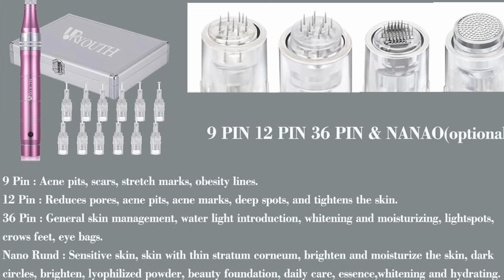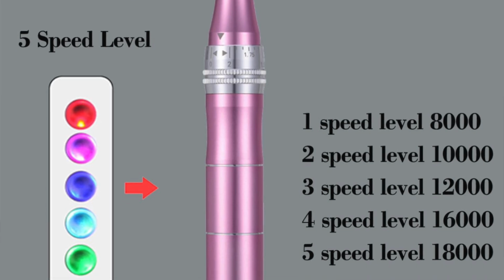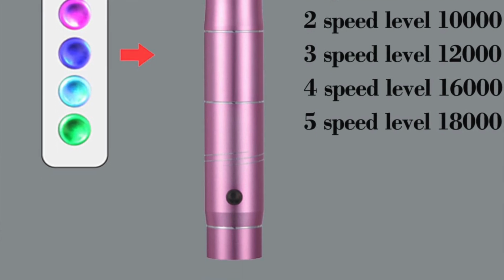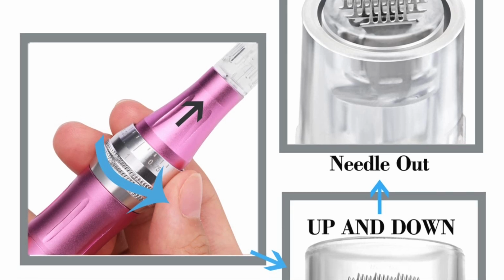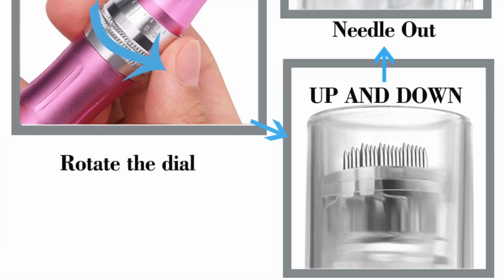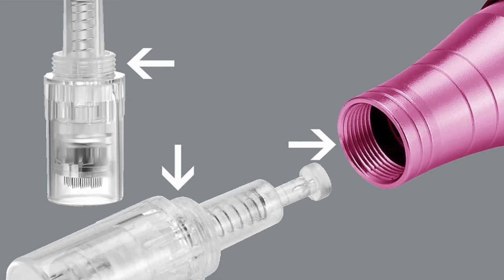The kit can help reduce fine lines, wrinkles, deep acne scars, stretch marks, chickenpox, surgical scars, hyperpigmentation, and also sun damage. With the grade A titanium needle tips, this gentle derma tool can be used for facial therapy on the forehead, neck, nose, scalp, chin, and other parts of the body where you would like to enhance the texture and tone of your skin. It boosts the production of collagen and thus helps reduce the appearance of any imperfections.